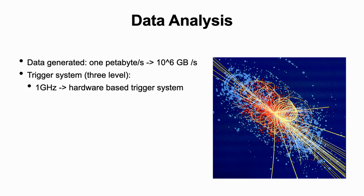It has 3 levels, the first one being a hardware-based trigger system. If a certain event in the Atlas detector overcomes a certain energy level, then it is saved. If it's too low energy, no one cares about it and it's thrown away. So you enter with 1 gigahertz of data. Then there's a software-based analysis, which looks at the properties of the event, determines whether it's interesting or not, and if it is, it makes it to the next level.